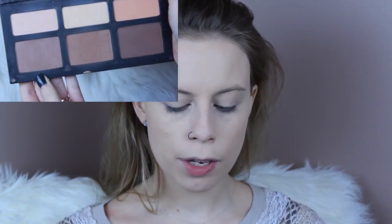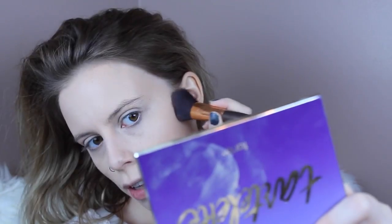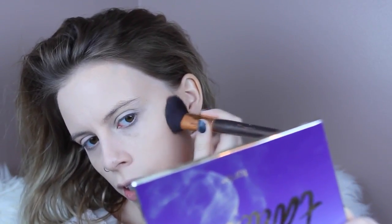The next thing I'm going to do is I'm going to take my Shade and Light palette, and I'm going to be using the middle shade on an angled brush. Tap off any excess. And then I'm going to go in where I would contour, but I'm not going to do a heavy straight contour. I'm just going to pat it in right there, bring it down. See, it's going to be heavy for a second. And then I'm going to go over to the other side. It doesn't look as heavy on the camera, but it is as heavy as it is on this side.